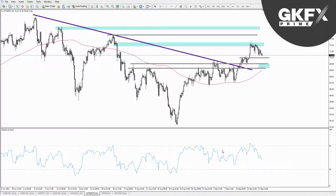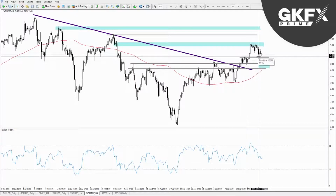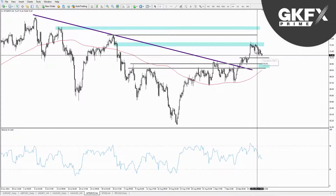Crude oil, we highlighted this supply area last week, about 72.50, or was it even 73? I think the high of it is 73. Yeah, in that vicinity. We've pulled back from there. We maybe could just stabilize at these previous peaks. That would be the first opportunity. We haven't quite got there yet.